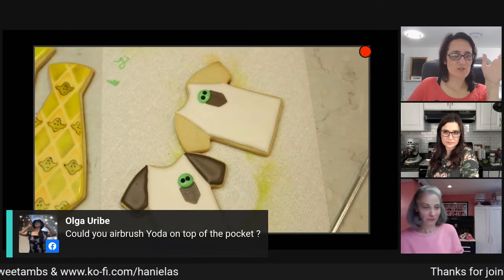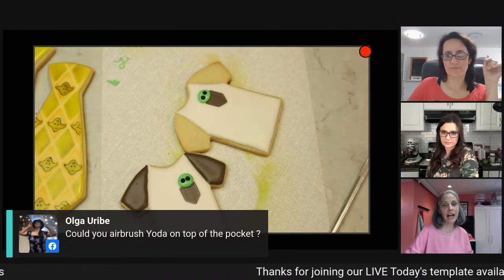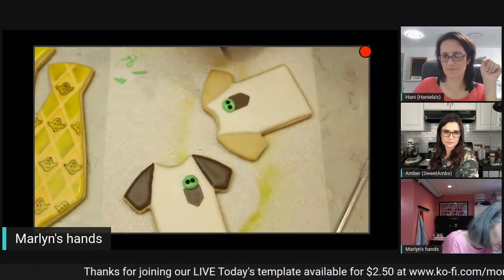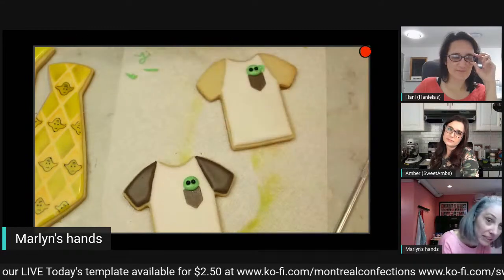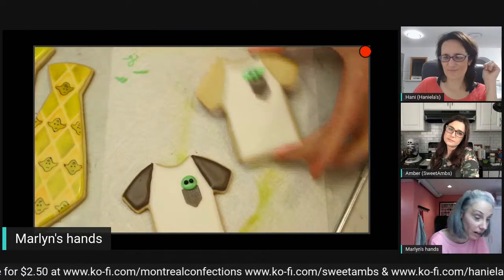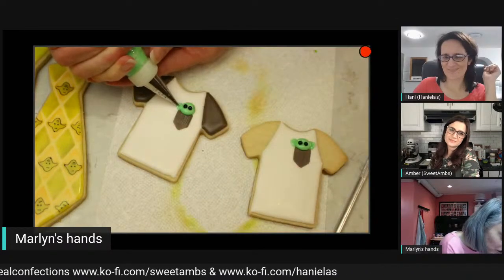Olga is asking, could you airbrush Yoda on top of the pocket? You could, but he's not going to be as dimensional, so just a little bit different. So this is just a leaf tip. And on either side, I'm basically adding little leaves coming out of his head. You see, he's got his little ears sticking out, and it just adds to the cuteness.